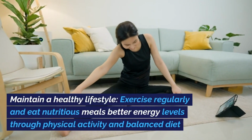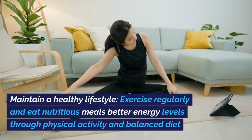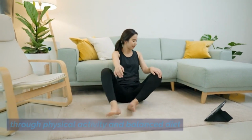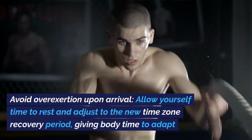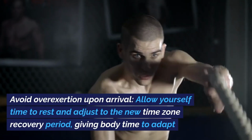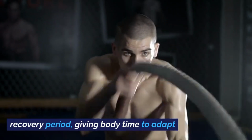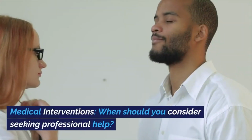Maintain a healthy lifestyle. Exercise regularly and eat nutritious meals. Better energy levels through physical activity and balanced diet. Avoid overexertion upon arrival. Allow yourself time to rest and adjust to the new time zone, a recovery period giving your body time to adapt. Medical interventions.